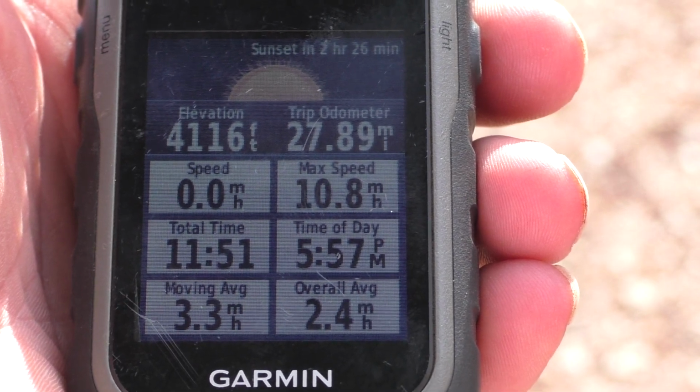Rats, I didn't make 28 miles. I did turn the GPS to demo mode when I got on the bus, so that the clock should be correct and all the stats should be correct as when I stopped.